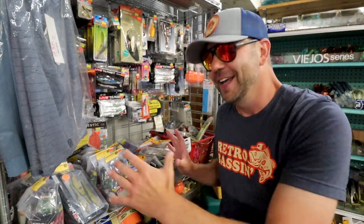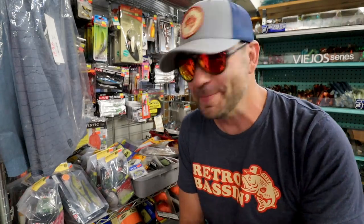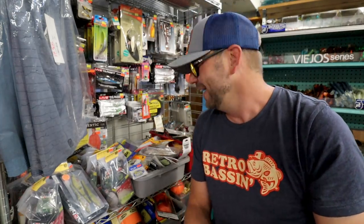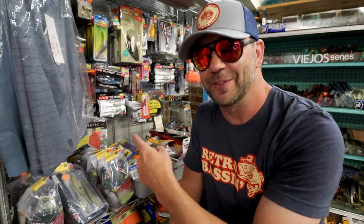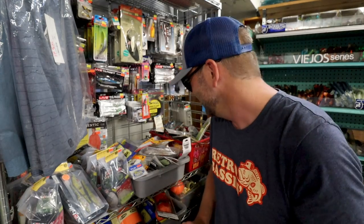Well, it didn't take me too long to find my favorite section of this place, the discount bin. Not necessarily because I'm a cheap guy, even though I am a cheap guy, it's that there's always one or two bits of old school gold buried amongst all the stuff that they couldn't sell for the past, you know, 50 or so years.